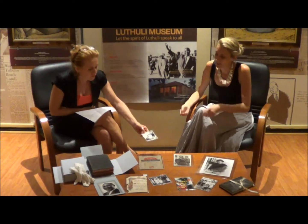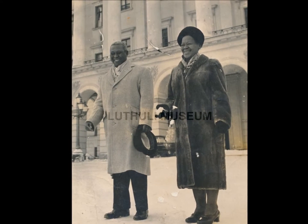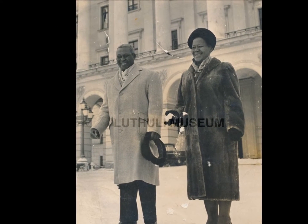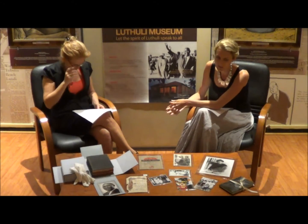We also have a collection of photographs of Luthuli and Nokukanya when they went to Oslo, Norway, to receive Chief Luthuli's Nobel Peace Prize, which was awarded for 1960, but then, as you know, didn't get there until 1961 when it was announced.